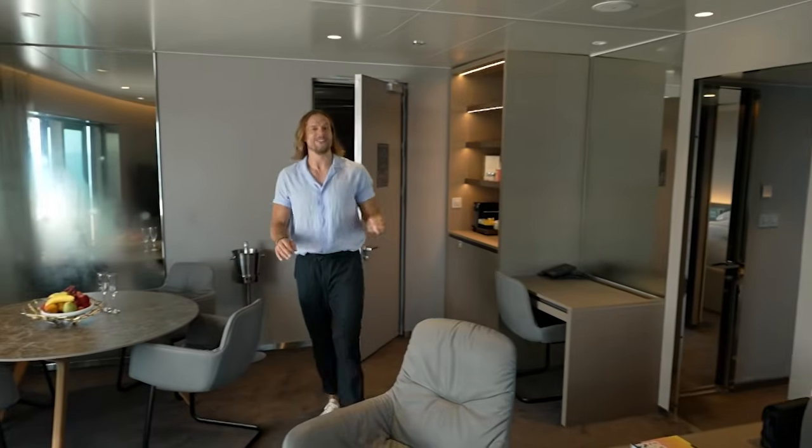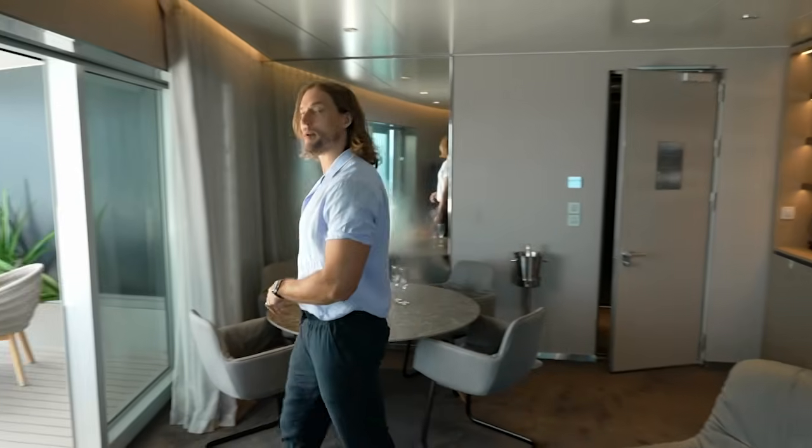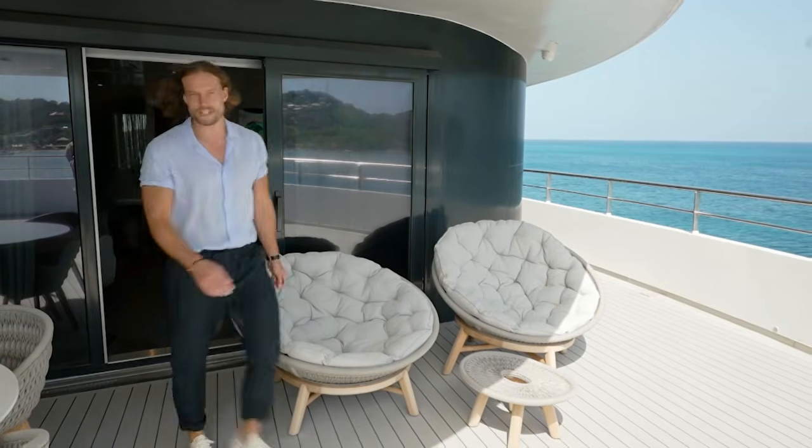This right here is the owner's suite. Bigger than some city apartments, and with one of the best views on board.